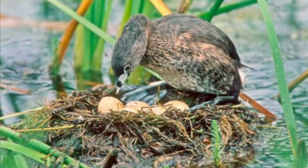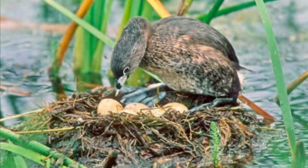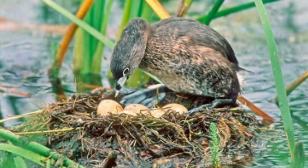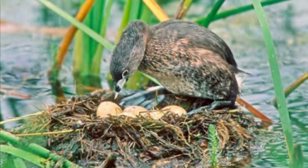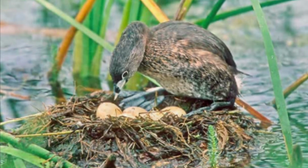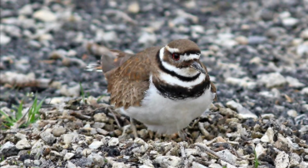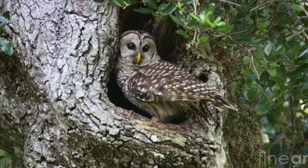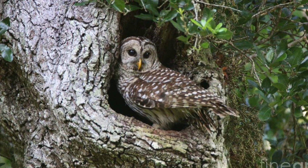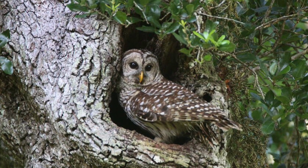Other birds, like the grebe, build floating nests. Because the eggs sink, the grebe has to build a nest that will be buoyant and float upon the water. Beach nesting birds lay eggs in shallow holes scraped out in the sand. But not all birds build nests. This barred owl will use an empty cavity inside a tree to raise its babies.